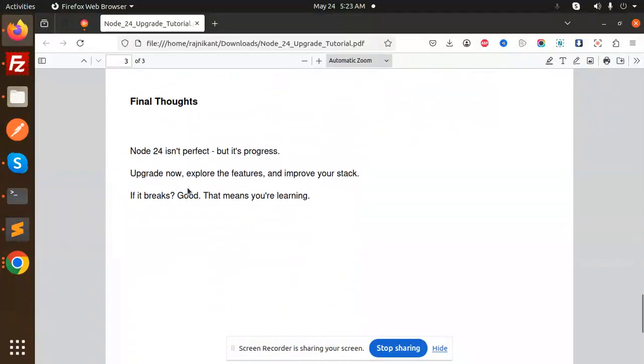Okay. Final thoughts. Node.js 24 isn't perfect, but it's progress. Upgrade now, explore the features, and improve your stack. If it breaks, good. That means you are learning.